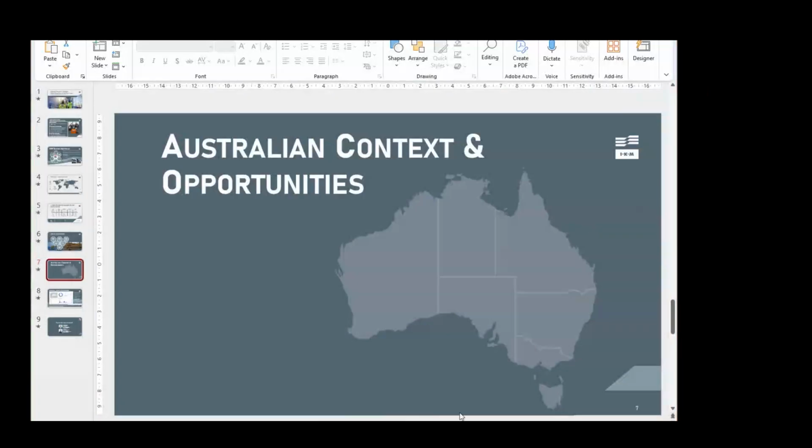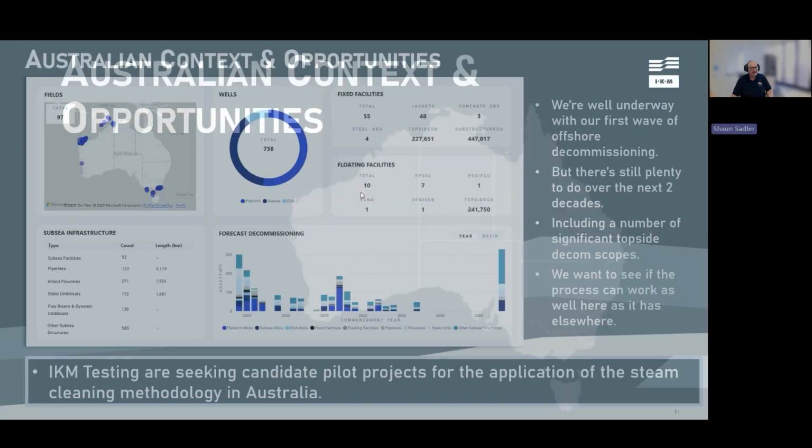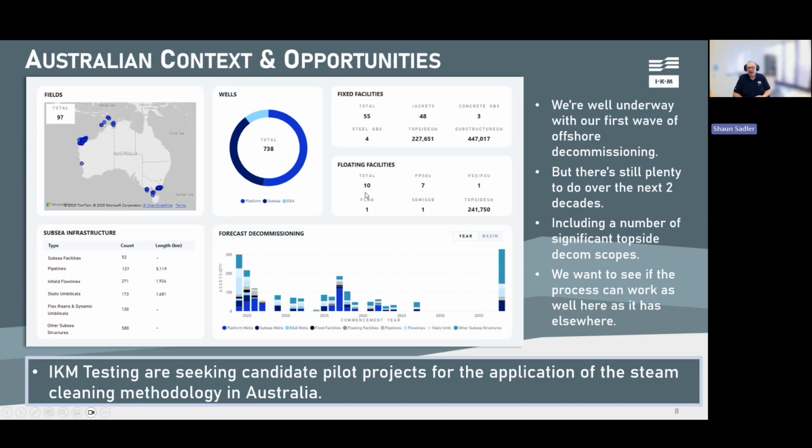As we bring the presentation to a close, I want to bring it back more to an Australian context. Here we see where we are up to with our decommissioning journey, and here's CODA's excellent forward outlook. We're well underway in the first major wave of offshore decommissioning here in Australia, but what this also shows us is that there is still going to be plenty of work to do over the next couple of decades.